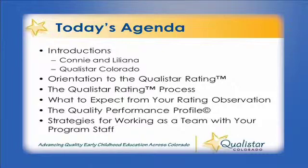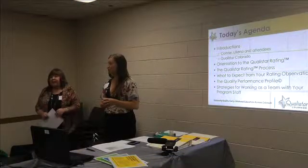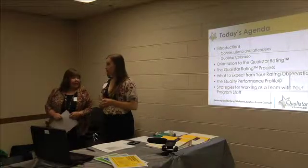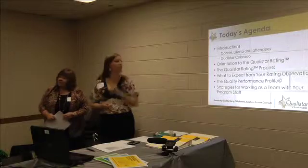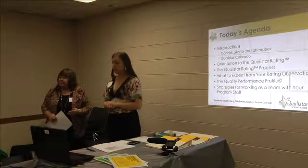in that observation window and your raters are coming out to observe your classroom, and the documentation that you need and those items. And then we'll talk about what happens after all of those things take place and the information that you get back, which is the quality performance profile. And then we're going to finish up talking about strategies for working through the process as a team.